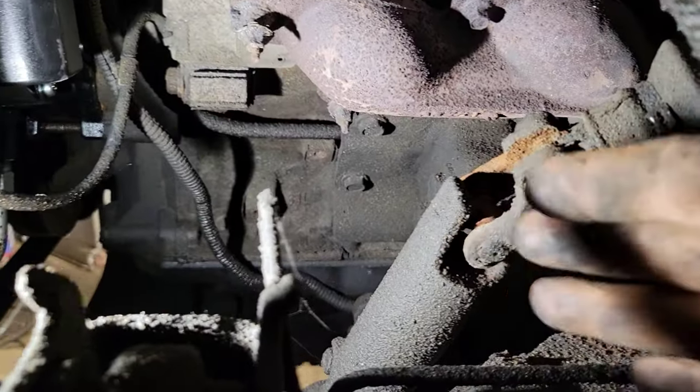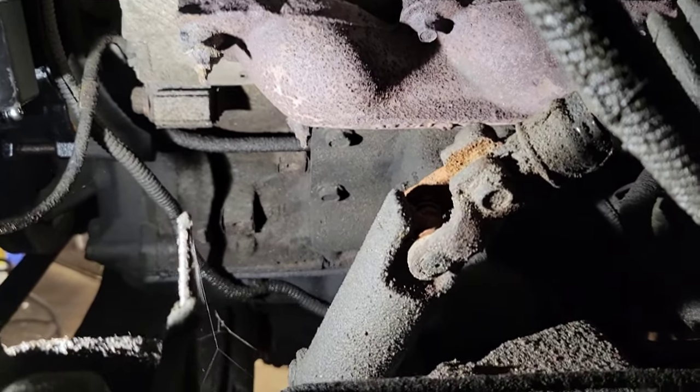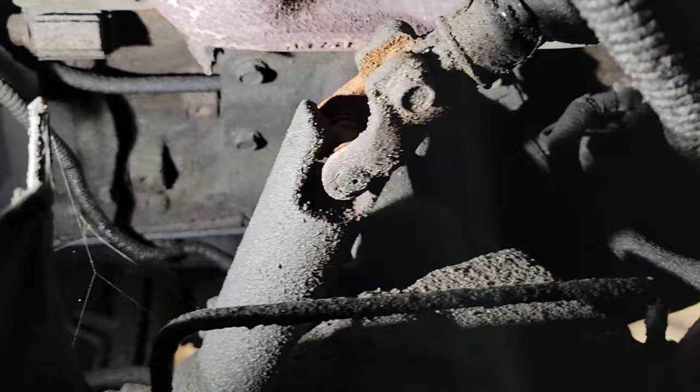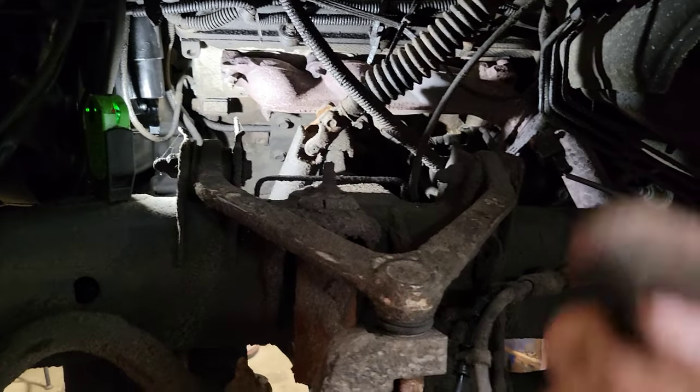Now, what makes this shaft worth $900? I've got no freaking idea. I don't think it's made of gold or anything like that. But apparently, according to Napa, it is. Jeez. $903. I think that's my price too.